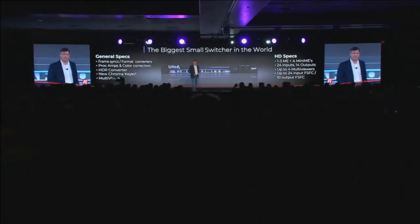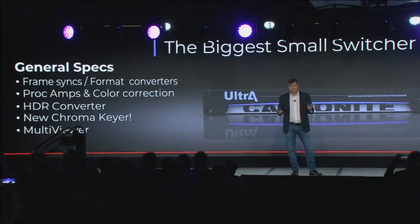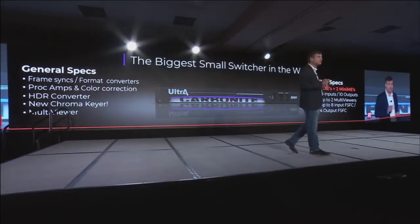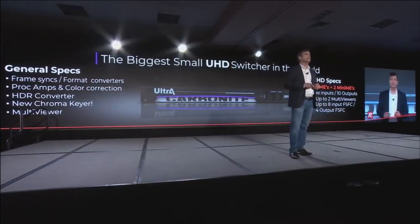But what about UHD? When we launched Ultra, we said it would be a 1 ME UHD switcher. You know what they say. It's better to under-promise and over-deliver. Version 2.0 will make Carbonite Ultra an 18-input 2ME switcher with two new high-power mini-me's, making it almost twice as powerful as we promised. You're looking at the biggest small UHD switcher in the world.